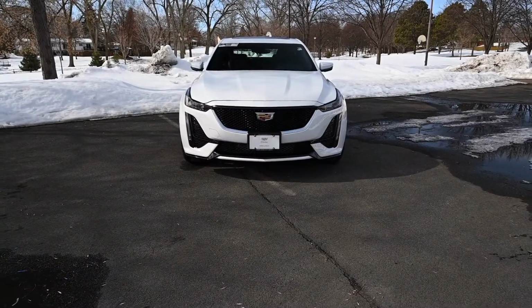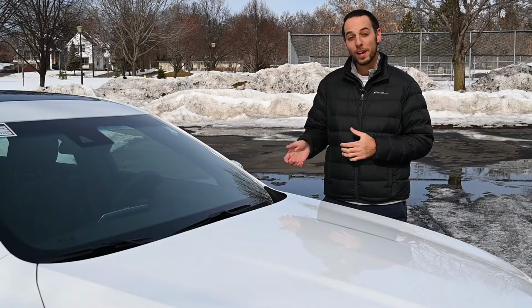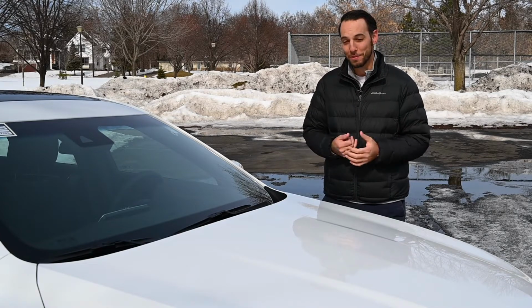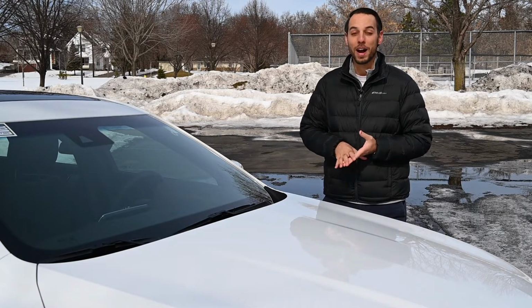Now that is one thing I think this car is missing, is a little bit more of that get up and go, but the trade-off is fuel economy. If you're not putting your foot down all the time and you're staying away from the racetracks, the CT5 Sport is more than enough fun and great mileage like I mentioned.